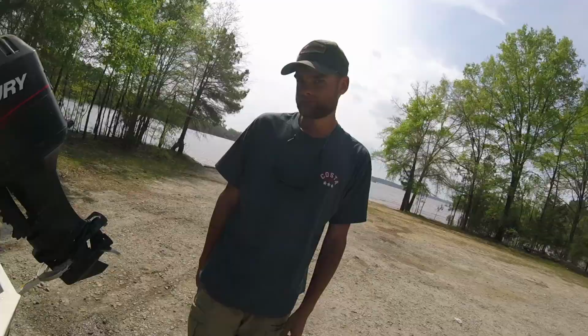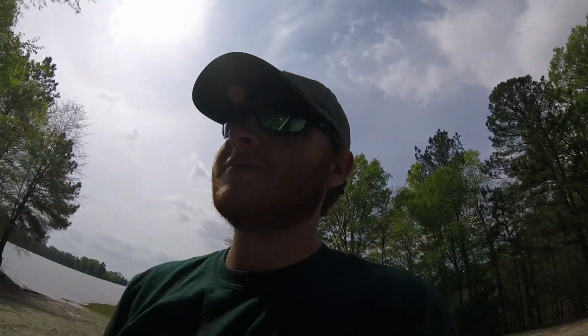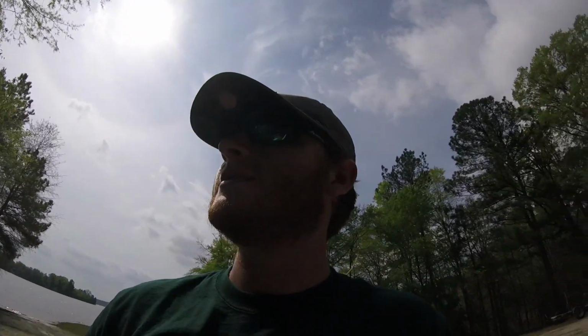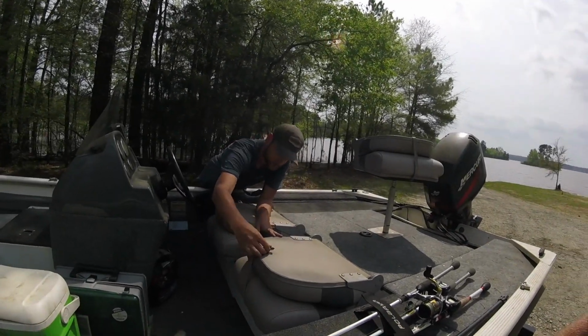Getting the boat all buttoned up. We're off the water now. All around, pretty good day, I guess you could say. Johnny caught, I think the biggest fish, probably 4 pounds, maybe almost five, I'd say. Is that one of your biggest? Yeah, for sure the biggest. For sure? Yeah. But I think we ended with like 6 or 7.